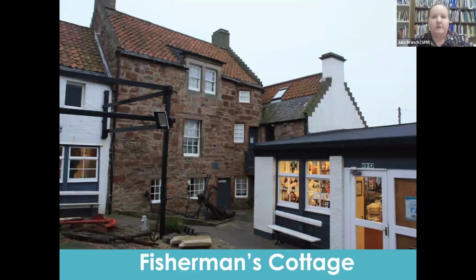So over the years, like I said, we're now at 27 square footage. We're quite a big site. We were quite small originally, and we just accumulated more and more buildings. And one of these more later additions was a former fisherman's cottage, which is in the corner here. And this shows visitors what a fisherman's family's home would have looked like in the 19th century.